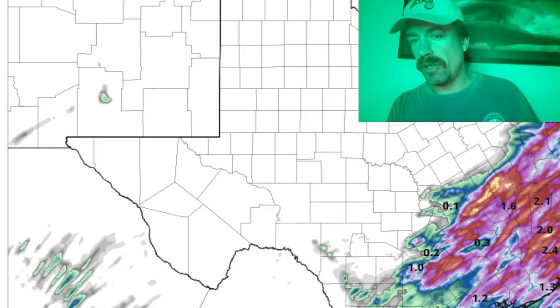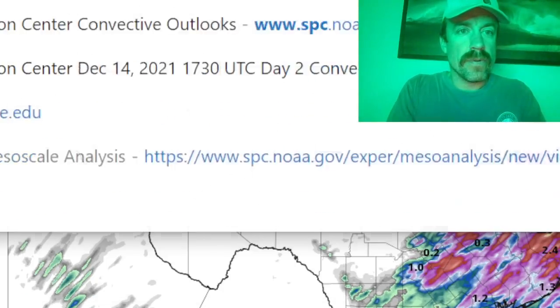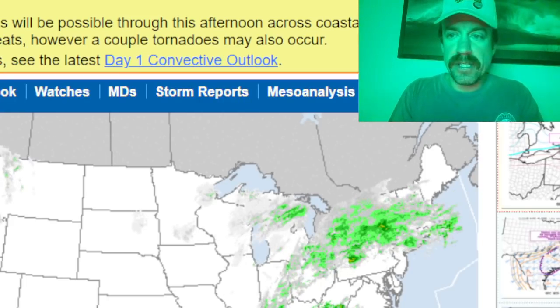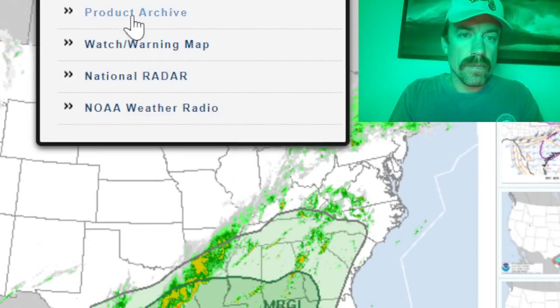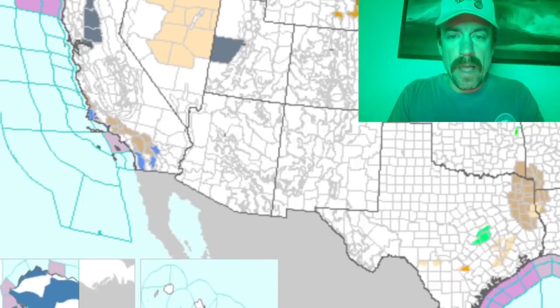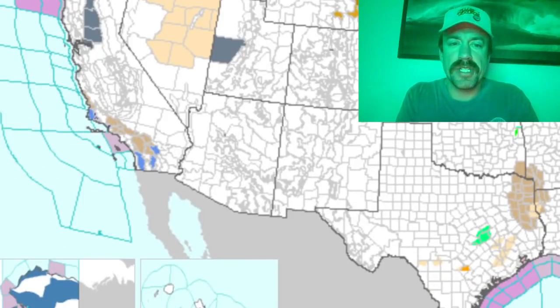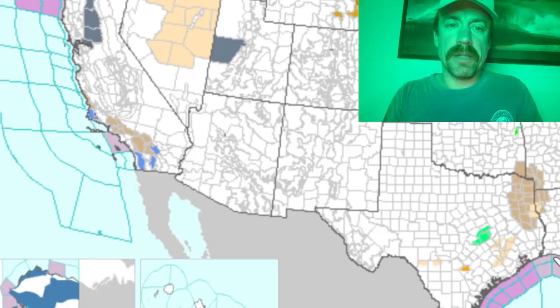But if some of these storms are able to train a little bit more effectively, we could start to get some of those 5 to 6 inch type totals up there. There's your slight risk. And there's no flash flood watch, just because it's a little bit underneath that criteria for the big flooding.